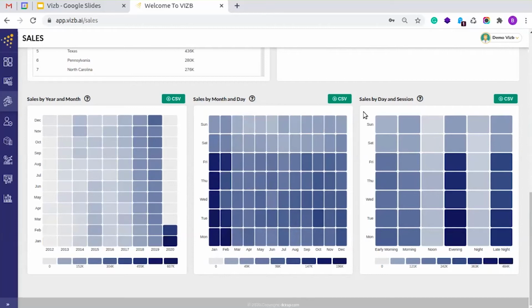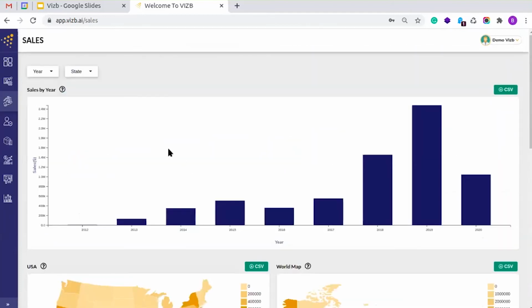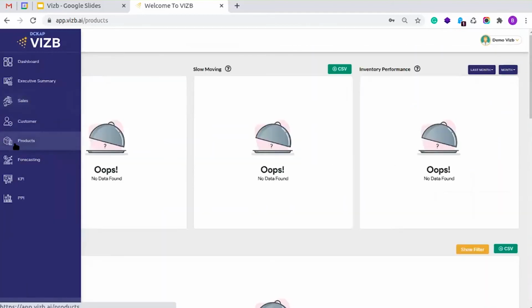And next we have sales by day and session. So here you can find out in which particular part of the day and at which day customers are purchasing the most. For this particular data, you can see it's the weekdays, and it's during the evening time and the late night time when customers are purchasing the most. So this is about sales. And next we'll move on to products.